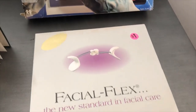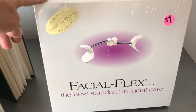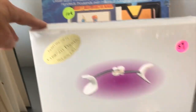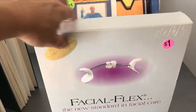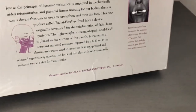This is called Facial Flex. I've sold these before. I guess you put that in your mouth and it exercises your face. I think it's supposed to make your face shape nice or exercised. I'm not really sure. Clinically proven. But they sell for $30 to $40, I think. I have to look at the comps again, but I always buy them because people are looking for these. I guess the date was 1996, 97, so they might not make them anymore. Anyway, if you ever see these, pick it up for cheap.